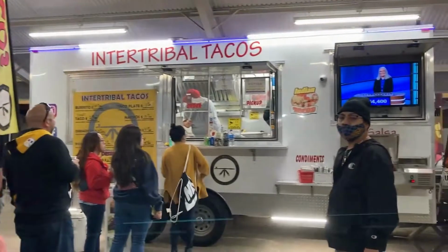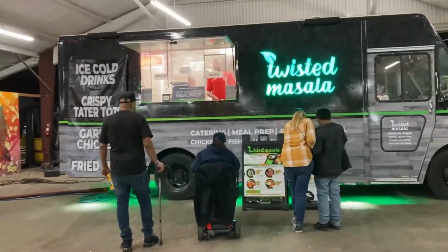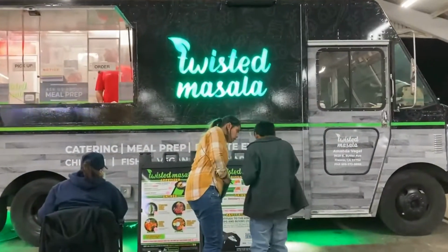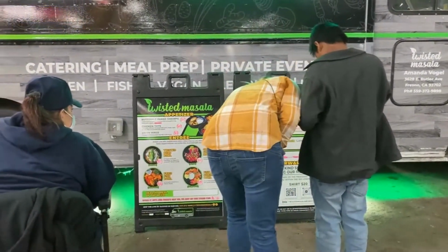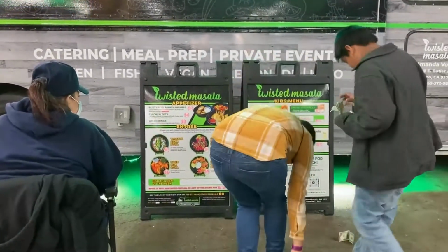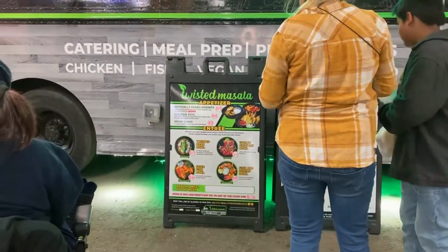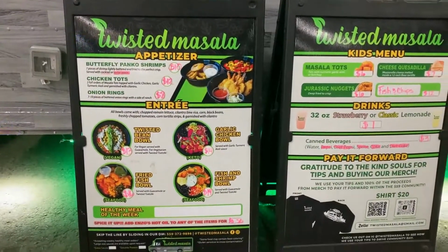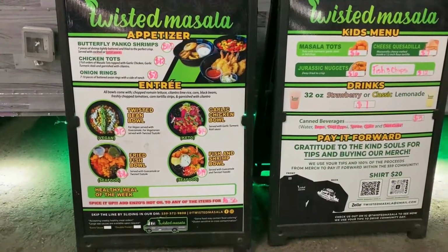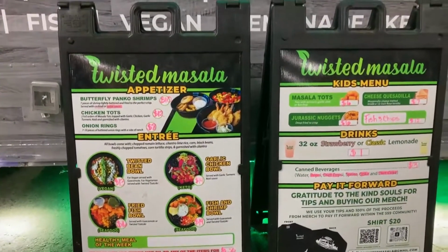There's a lot of tacos at this one. And this one over here looks like a mix of maybe Indian food. Not sure what kind of food it is. It looks like American. Yeah, it looks like a mix of Indian and Mexican and American here. Got some bowls and fried shrimps and onion rings.